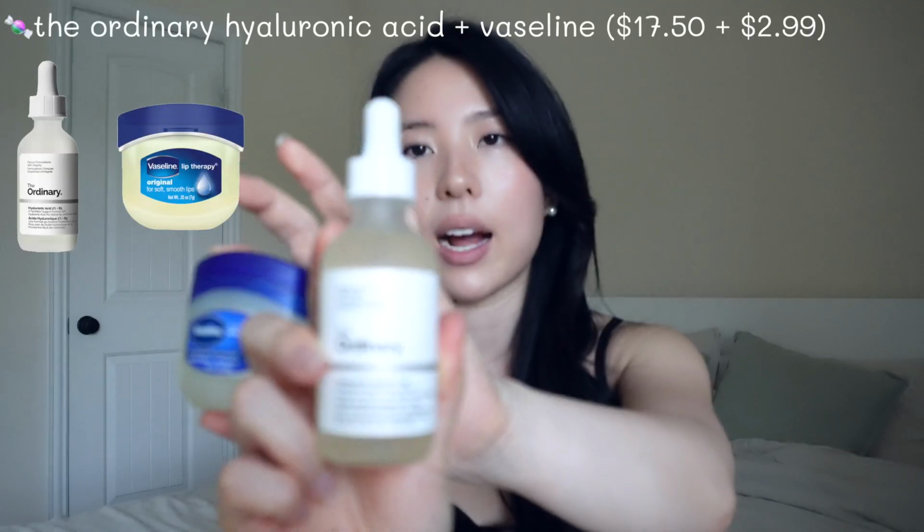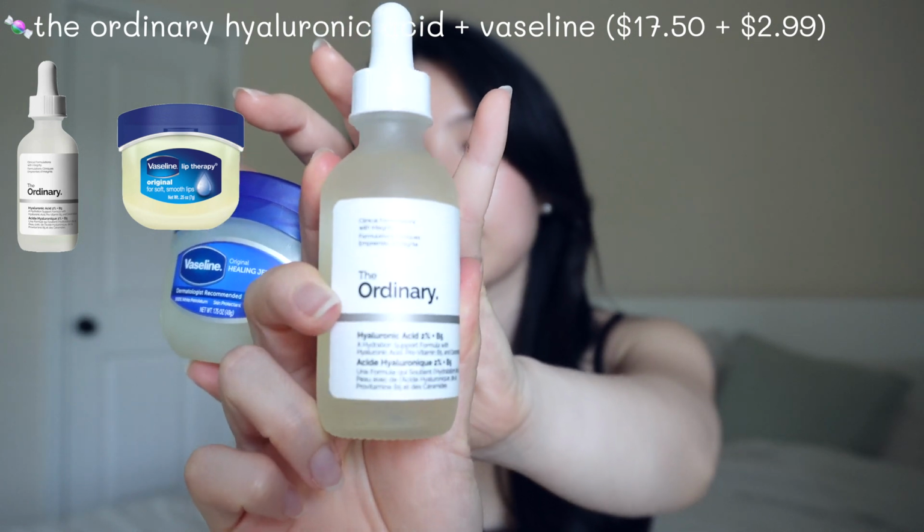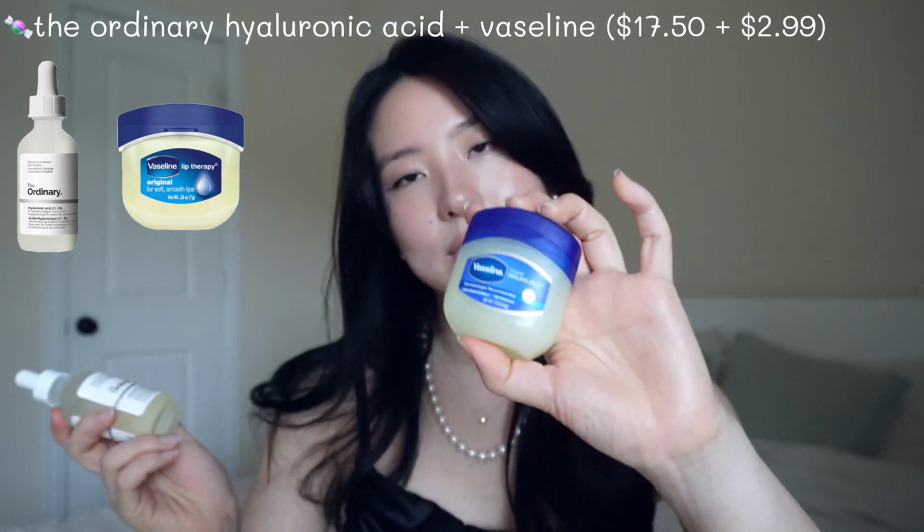Next, this isn't specifically for the lips. I just wanted to tell you guys about these products that I've been obsessed with lately. This is the Ordinary Hyaluronic Acid. And then this is just a tub of Vaseline.